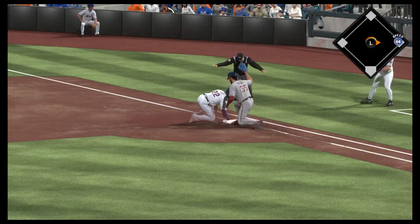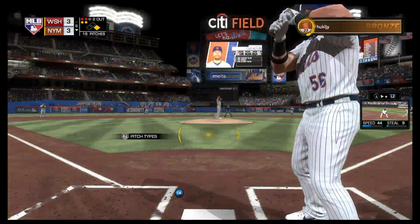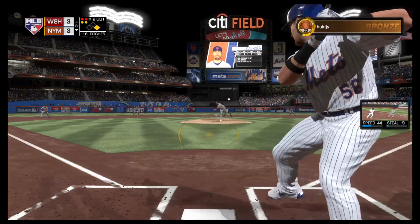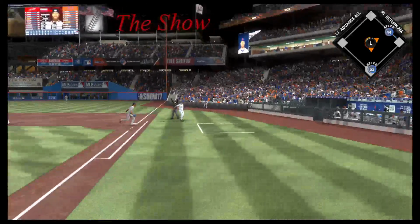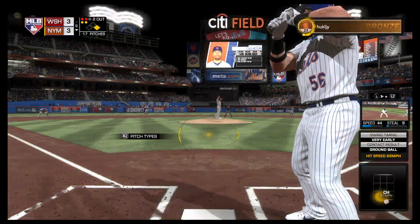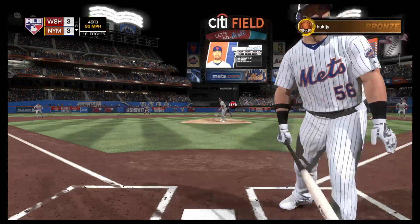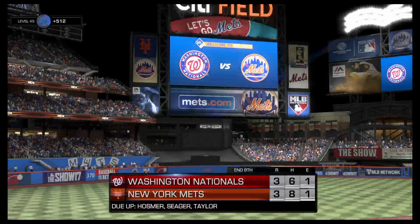Before the delivery, a check on that go-ahead run at first. Grounded foul. Ready on 2 balls and 2 strikes. Here it comes. And he comes back with a fastball.